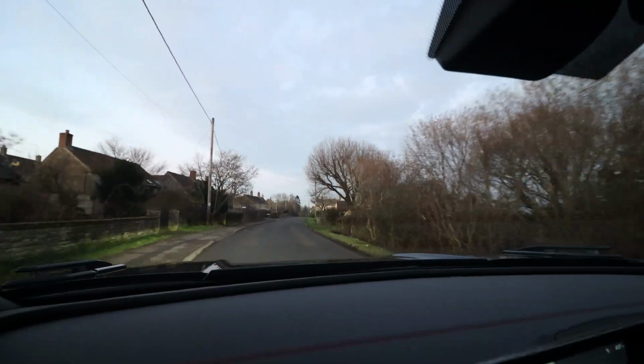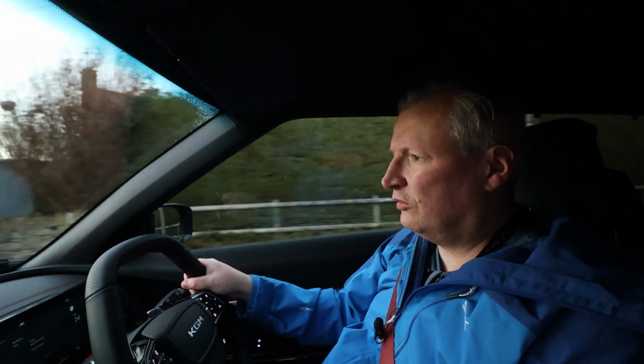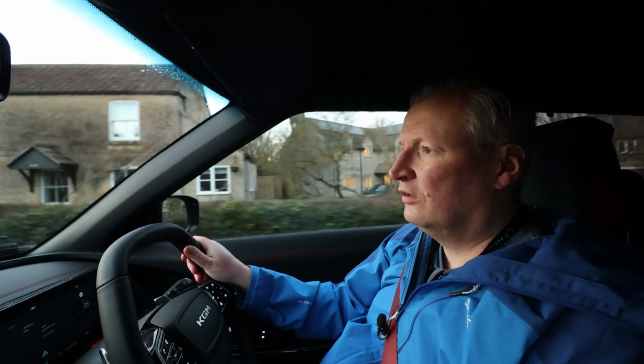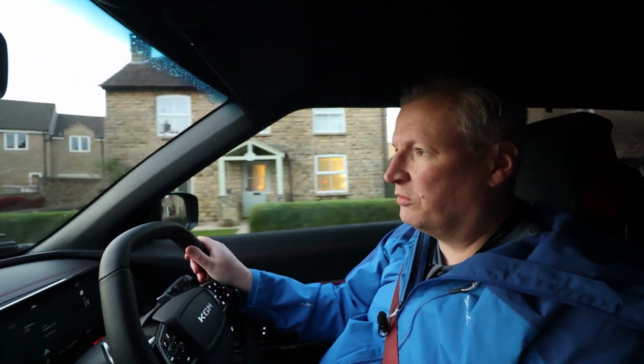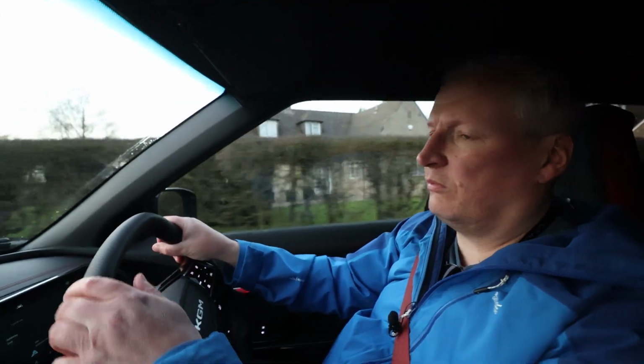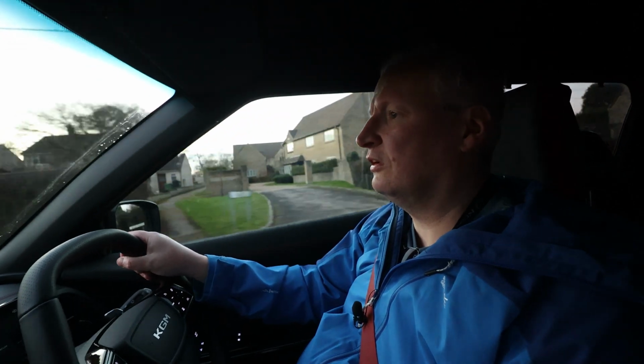Smooth gear changes. Steering's not the weightiest, but it does feel nice and precise, and it gives you good feedback too. I can't wait to get this and take it on a road trip. Decent power delivery. Once again, if you just blip the throttle, it's off. Wow. Lots of safety. So you've got things like adaptive cruise, mitigation systems.